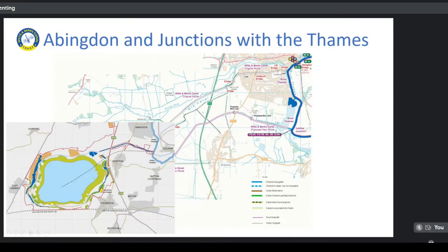In 2006, Thames Water put a spanner in the works, possibly. An opportunity or a threat, could well be an opportunity. They want a big reservoir stuck right over the canal. But, you know, it's an opportunity.